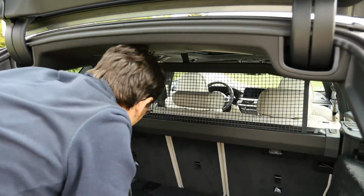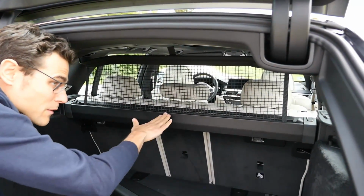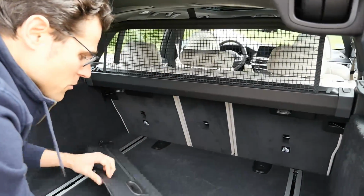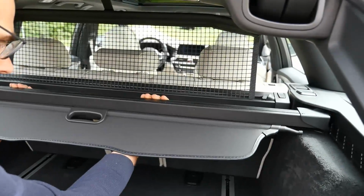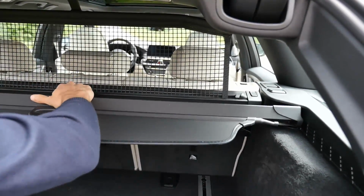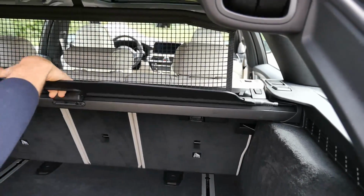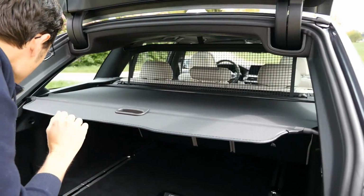There it is. So, and then this is all secure, so that nothing can fly over, even if you put something on the very top. But I mean, you don't have to put this. And then this one is also very easy to install again. Just slide it forward like this. So, and then have it in this rail.